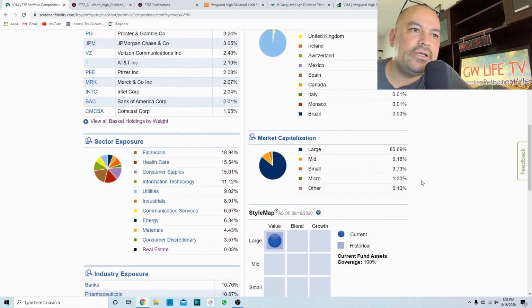So if we look at market cap, 86% in large cap, 9% in mid cap, 5% in small and micro cap. And the sector exposures are financials at 19%, healthcare at 15.5%, consumer staples at 15%, information technology at 11%, utilities at 9%, industrials at 9%, communication services at 7%, energy at 6.25%, roughly 6.33%, materials at almost 4.5%, consumer discretionary at 3.5%, and it has just a very small bit of real estate, and that'll probably get kicked out.